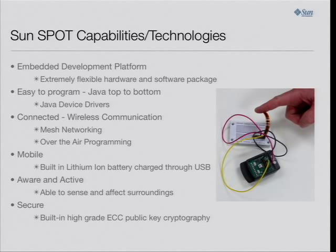It's connected. It's got wireless communication built into it, so it can communicate with other things around it. That means, in our case, it can do mesh networking, as well as over-the-air programming, so you can program it over the air in situ. It's mobile. It's got a battery, so you can take it with you. You can move it around. It's not tethered to anything. And then one of the key things, it's aware and active. And what I mean by this is that we put sensors on it, right? It's about being able to sense its surroundings. It's about knowing more about what's going on in the world than your average computer and being able to do something about it sometimes. So, for example, in robots, where you move things around.